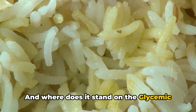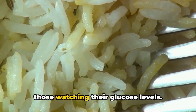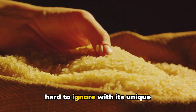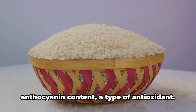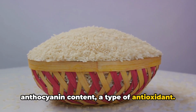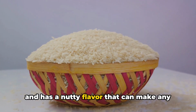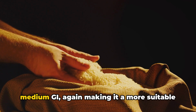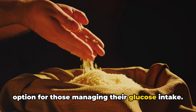And where does it stand on the glycemic index? It has a moderate GI value, making it a better choice than white rice for those watching their glucose levels. Moving on to red rice, a variety that's hard to ignore with its unique reddish-brown hue. This color is a result of its high anthocyanin content, a type of antioxidant. Red rice is also a great source of fiber and has a nutty flavor that can make any meal interesting. And the best part, red rice has a low to medium GI, again making it a more suitable option for those managing their glucose intake.